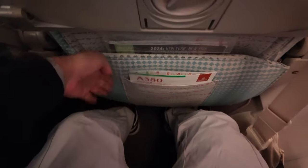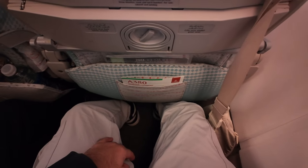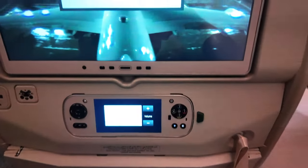Leg room is quite nice. Got plenty of space. And then in business class we've got headrests. Seems to adjust, but can't seem to get it done properly.